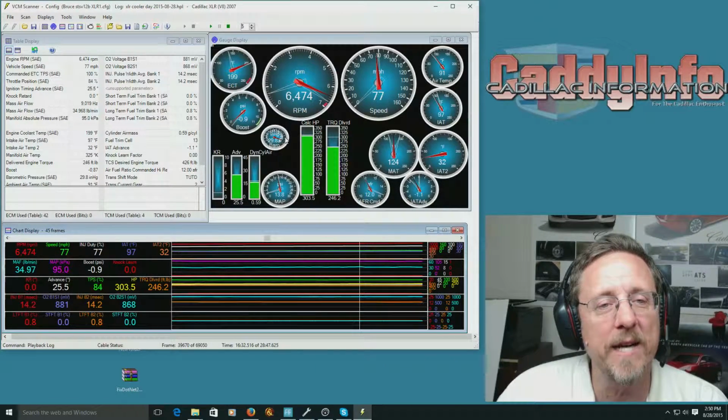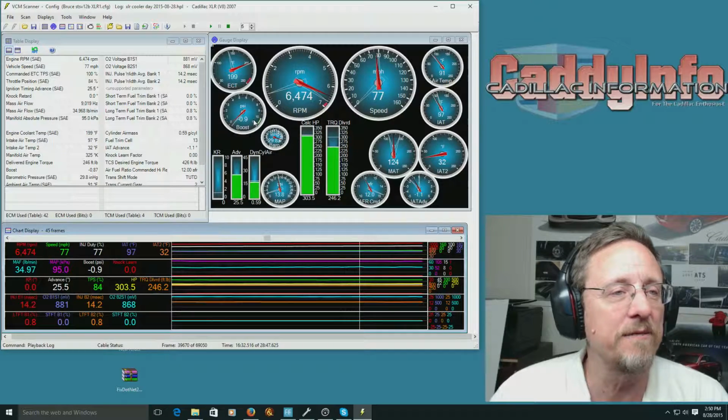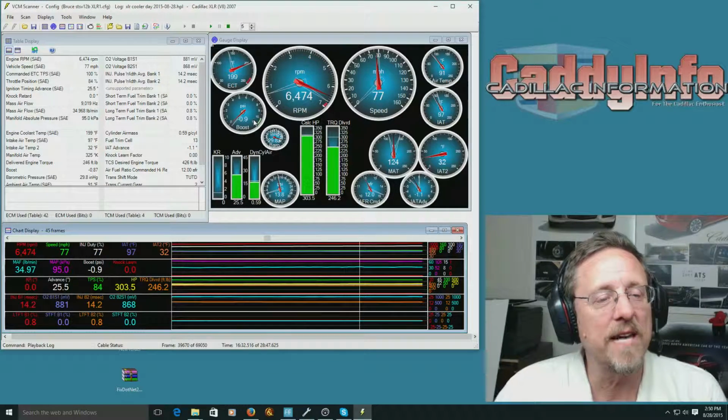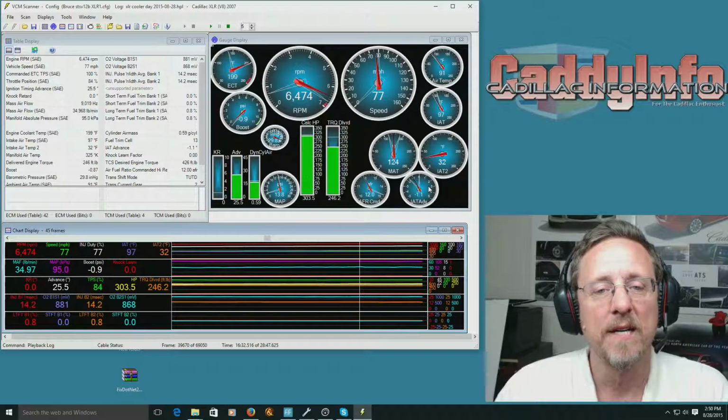Barometer was 29.83. Don't have any boost in the XLR. I keep the boost gauge up because I use the same setup for my STSV. The XLRs actually have wideband oxygen sensors, and I'm going to have to play with that a bit more. The engine coolant temperature was in a good range. We still had a degree of negative IAT advance, which is retard.